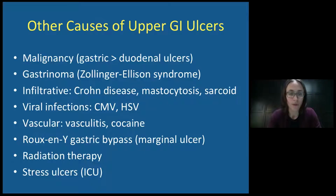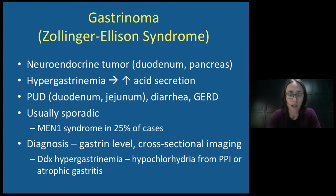Patients who've had a Roux-en-Y gastric bypass can get what's called a marginal ulcer at the anastomosis. Radiation therapy can cause ulceration, as well as stress ulcers that occur largely in patients who are intubated in the ICU. A quick note about gastrinoma, also called Zollinger-Ellison syndrome.